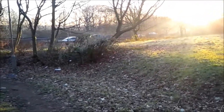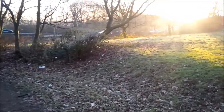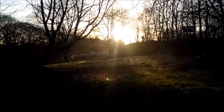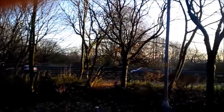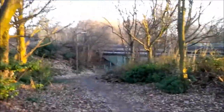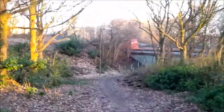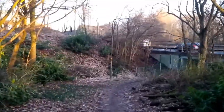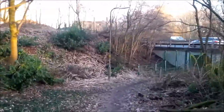Good morning, people, and back out again for a bit of a day camp. Gonna have some breakfast in the woods. What a glorious sunrise. It's just gone 7:30. Everybody's rushing off to work and to do what they do. So we're going our usual route down the path towards the flyover, and yeah, gonna have a chilled out morning.